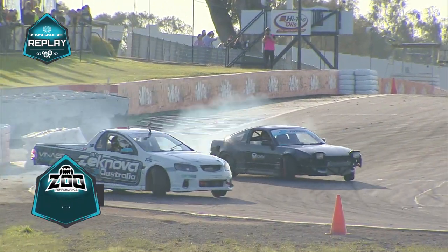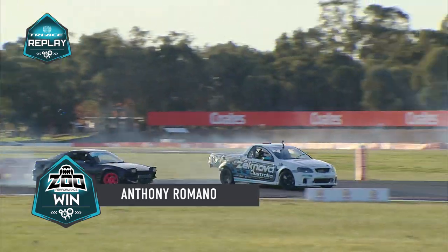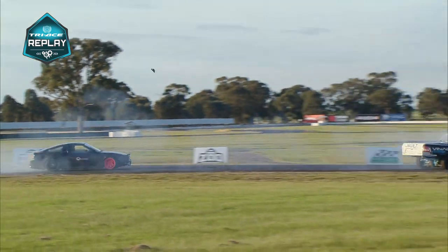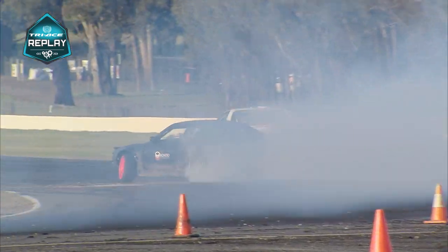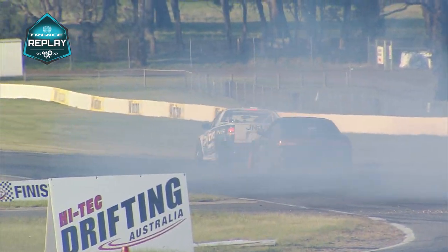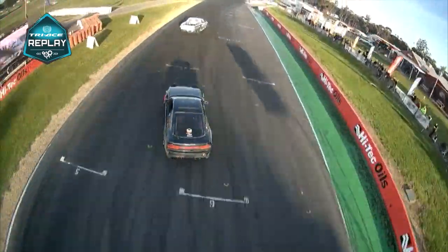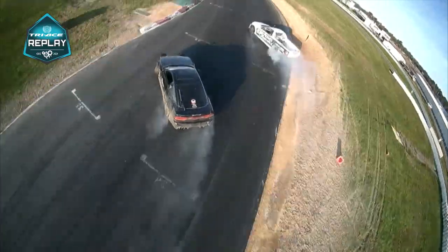And you know, it's better to sacrifice some of your line than it is proximity. And that's what Anthony Romano does. Goes in a little bit shallow into turn number one, but closes the proximity up on Jordan Sanderson. Sanderson doing a nice job in the VE Commodore Ute, and he drives it out. Romano sacrifices that line again, but closes the proximity down a little bit. And wow, what a lead run it was from Anthony Romano. I think that's my advantage for me.